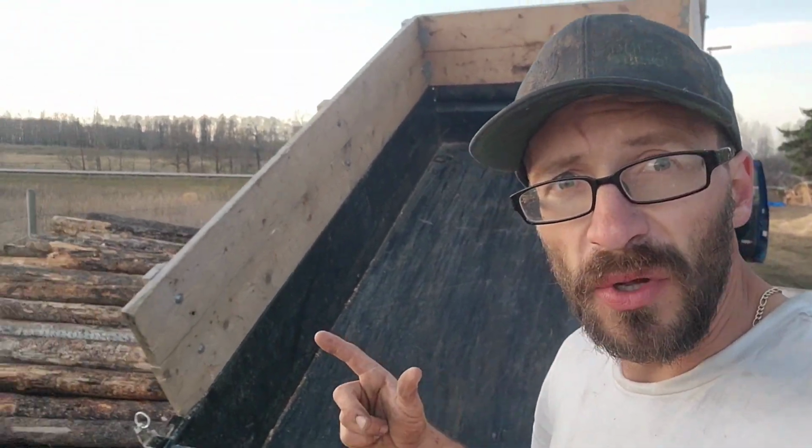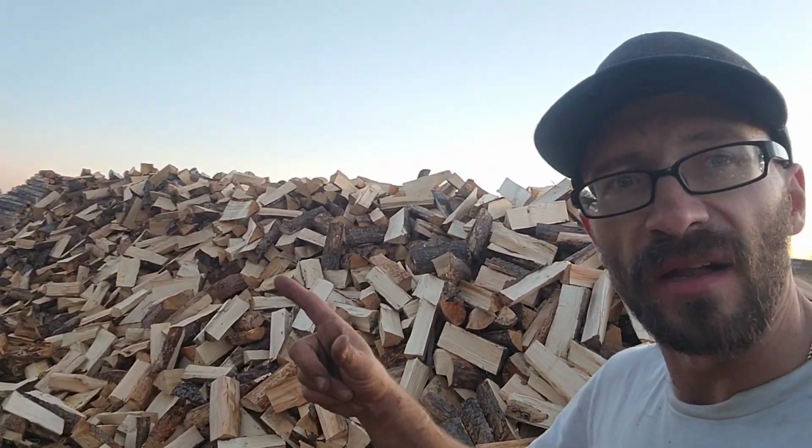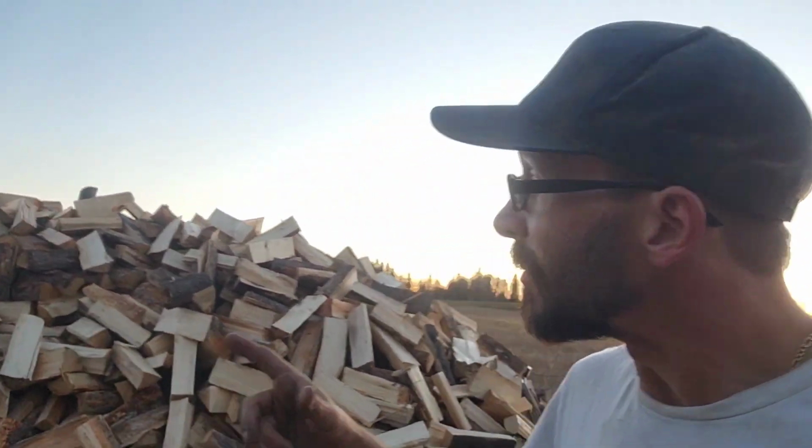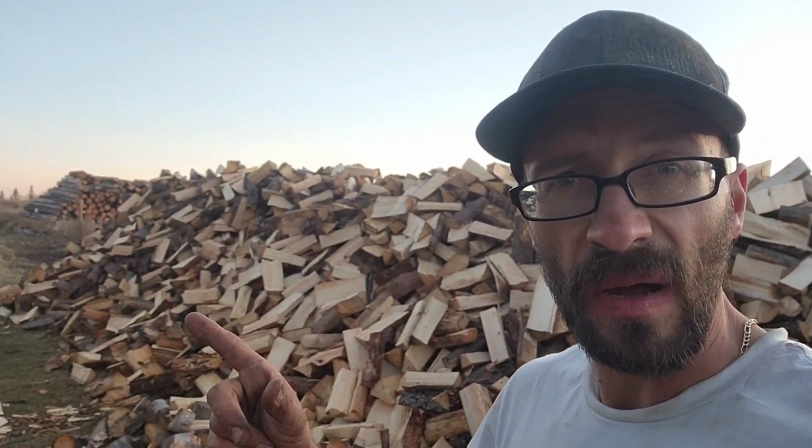Another empty trailer of boiler wood here. We sold out the summer here. We are slowly getting our stockpile up here for next year. I'm gonna say we got probably close to 15 cords roughly in this pile here.